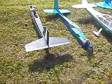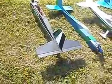Alright, you're looking at a 60, or no, that's an LT40 Cadet.